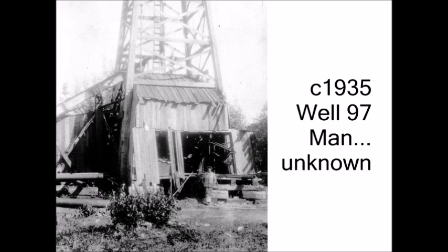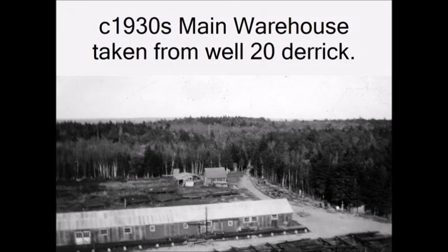This is a Harry Hawks photo. Well 97 is abandoned. A large inventory of various pipe sizes and timber to build the derricks and shelters occupied the yard. Watt Steeves was the storekeeper. Charlie Wilson, the truck driver, lived in the little house in the background.